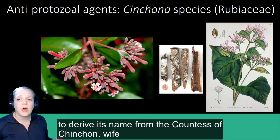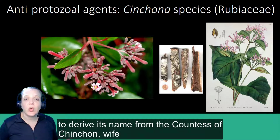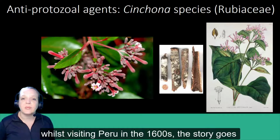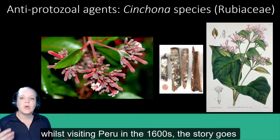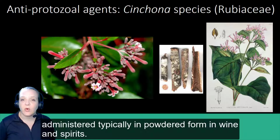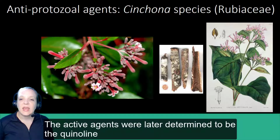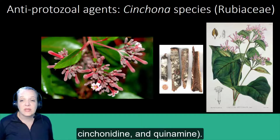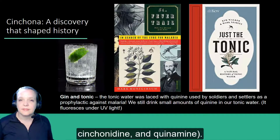Cinchona is believed to derive its name from the Countess of Cinchon, the wife of a Spanish viceroy of Peru. After contracting an attack of fever while visiting Peru in the 1600s, the story goes that the countess was cured by the cinchona bark. The bark was then administered in powdered form in wine and spirits, and active ingredients were later determined to be the quinoline alkaloids, which includes quinine, quinidine, cinchonine, cinchonidine, and quinamine.